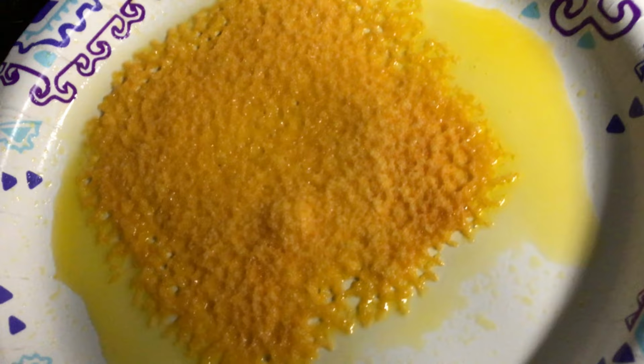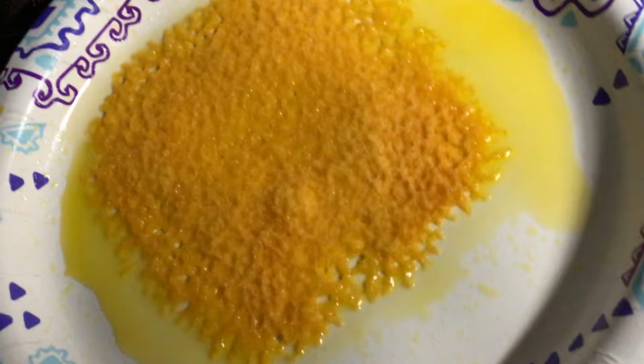Now it's cooling very rapidly, and look, there's all kinds of bubbles in that. Those bubbles are frozen into place because the lava is cooling very rapidly, hardening back into a rock again. So there it is, we made our own bubble rock.